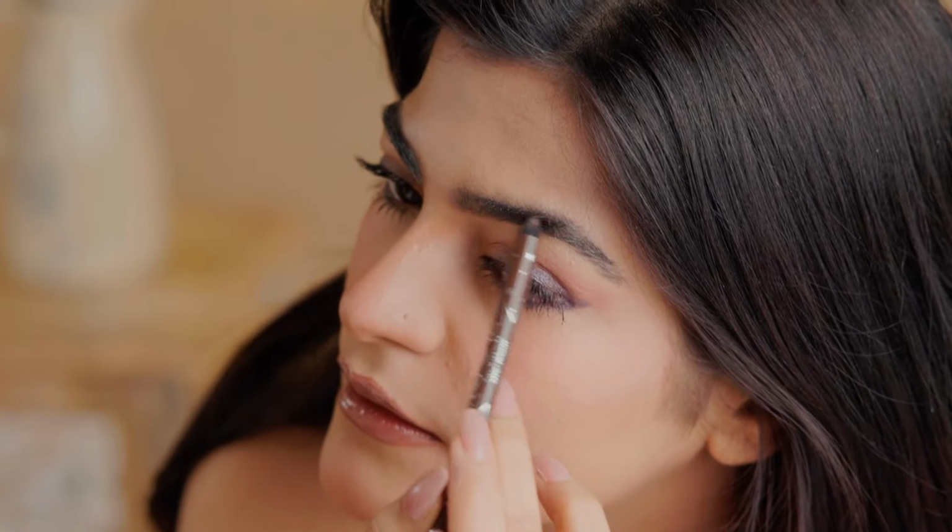We're gonna create a bold eye look like so. Once you've completed one, recreate it on the other side.